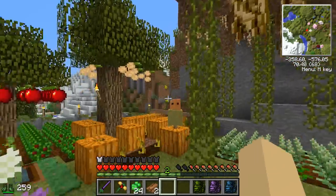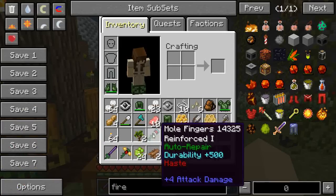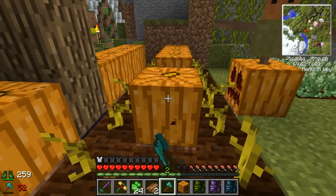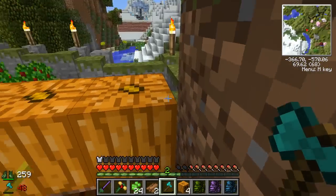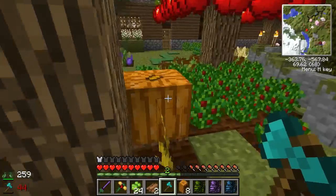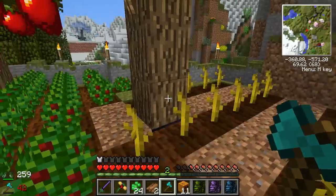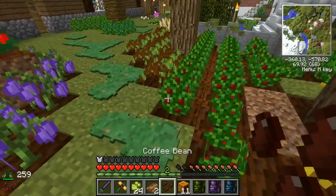Oh, I'm so happy to be in my garden. Turnip head, how are you? I hope you're doing well today. I'm going to collect your children. Oh my gosh, I can only collect so many more of your children, turnip head, because our axe is about to break. Oh my goodness. And I think our coffee beans have grown, you guys. I've never had the coffee beans before. This is exciting. Have they grown? They did grow! Oh my goodness.